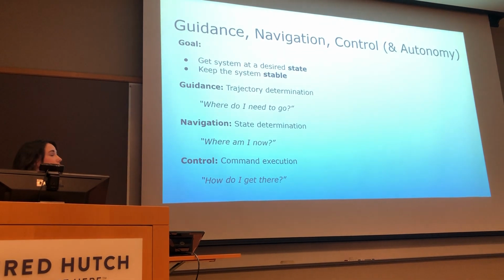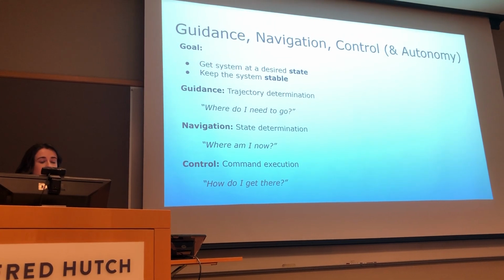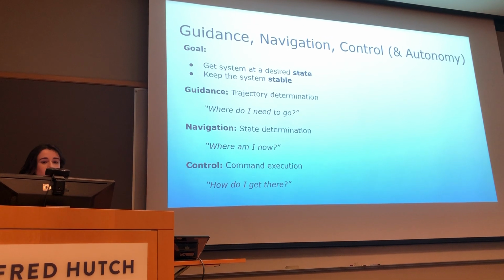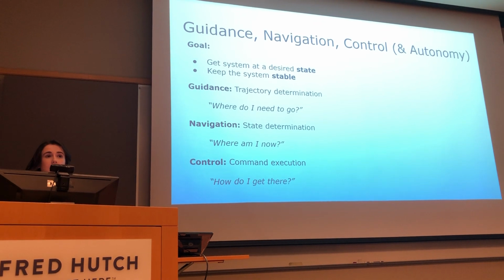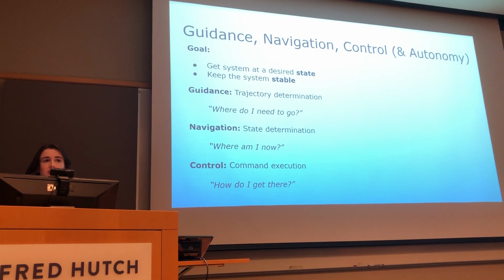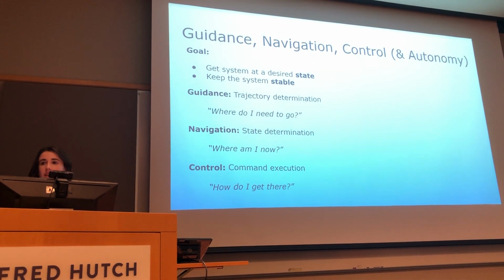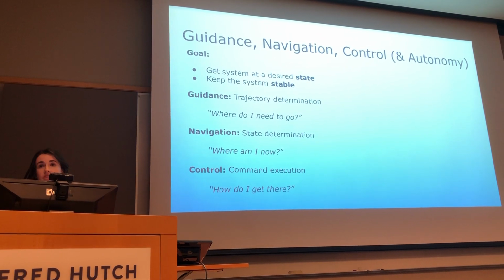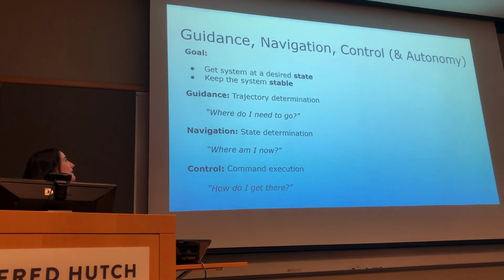Guidance, navigation, and control is a design process, and the goal of this process is two things. One is you get your system, whether it's your robot, your car, or a rocket, in some desired state. And when I say state, that refers to any physical parameter of your system that you can control. If you're a rocket or a satellite, it might be an orientation. If you're a robot, it could be a manipulator position, like where is my hand? Is it actually picking up this laundry that I'm trying to fold?